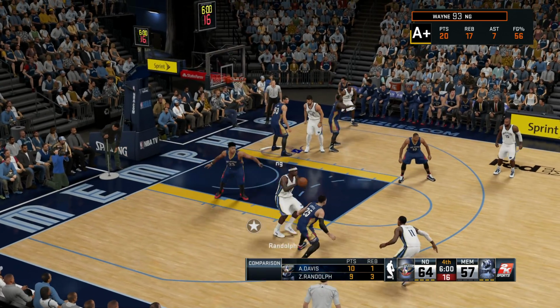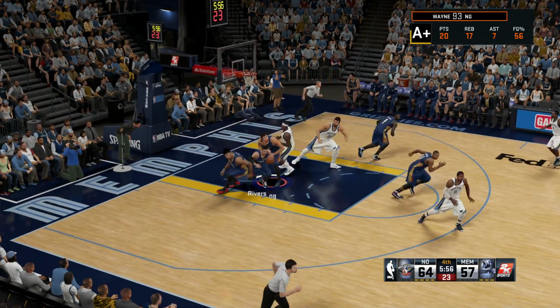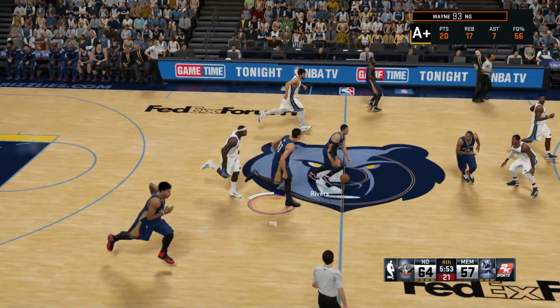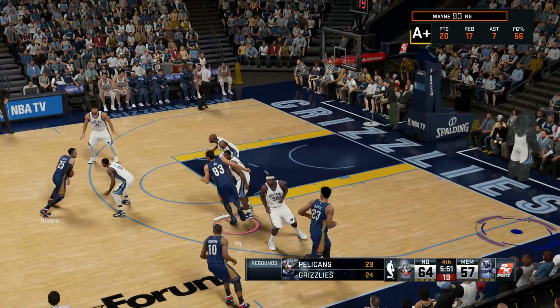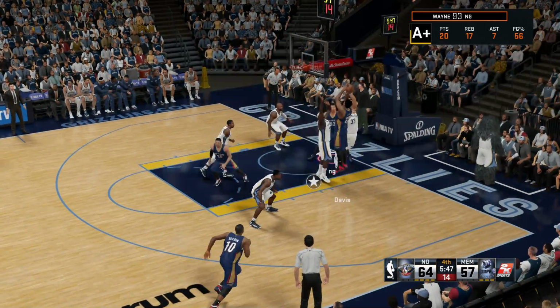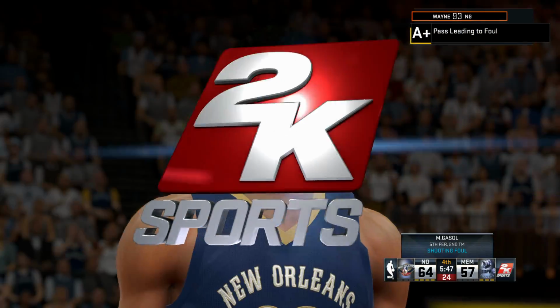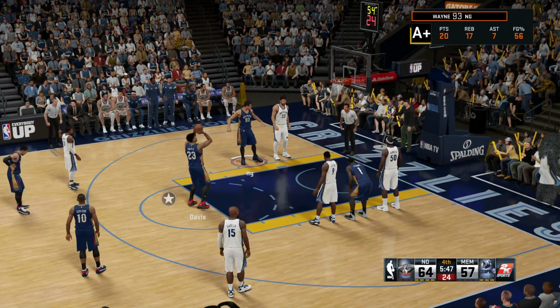Conley against Rivers. Here's Randolph. And the shot is long. Oh, they're now +5 in the rebound category, really controlling the glass. And rebounding is one of those non-glamour stats. I mean, it takes work and effort and tenacity and physicality. But when you look at the scoreboard, you can see the correlation.